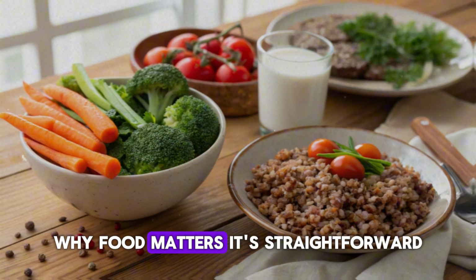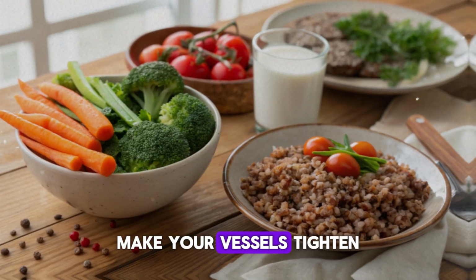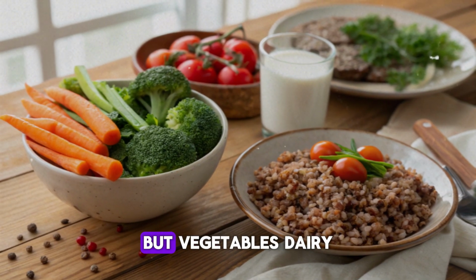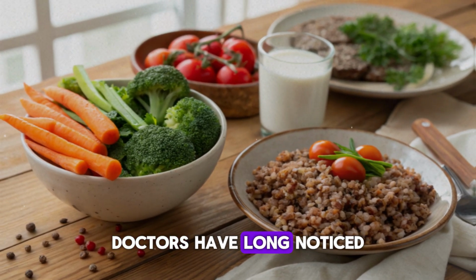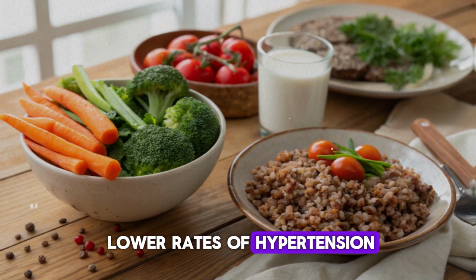Why food matters. It's straightforward. Salty, fatty, fried foods make your vessels tighten and stress your body. The more salt and processed food you eat, the harder your heart works. But vegetables, dairy, and whole grains help your vessels relax and function smoothly. Doctors have long noticed that people who eat mostly plant-based foods have lower rates of hypertension.